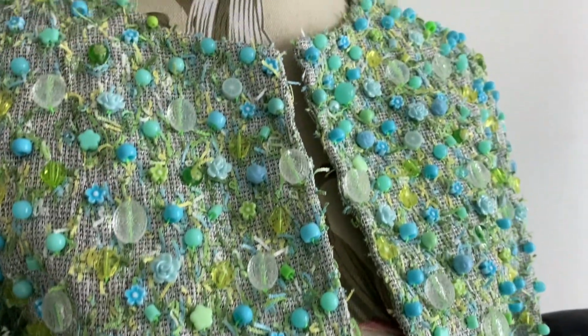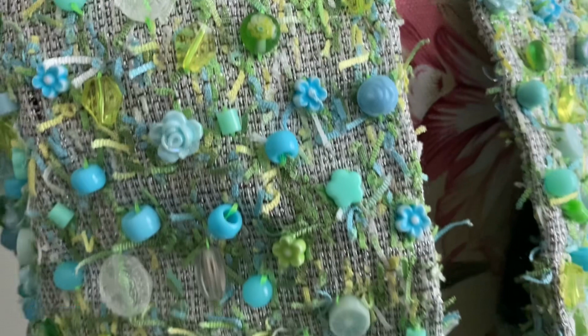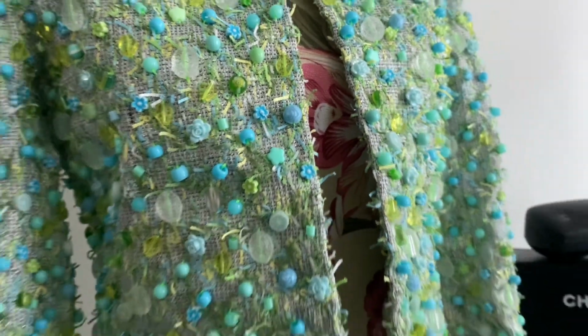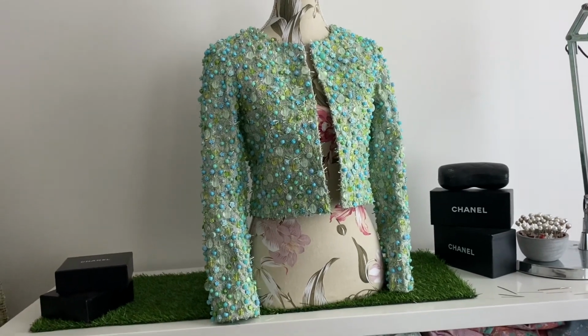Muslin or go for it? It depends. If I'm going to use really expensive fabric, then I'll usually make a wearable mock-up first. And then if that works, that's awesome.